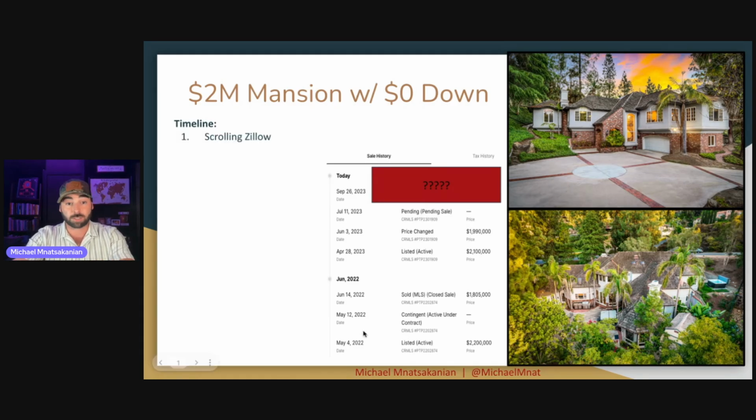So I was scrolling Zillow. I was looking at Zillow, looking for houses, and I realized something that caught my eye. There were a couple red flags on the Zillow listing. I don't know if you can see it, but I will break it down for you.